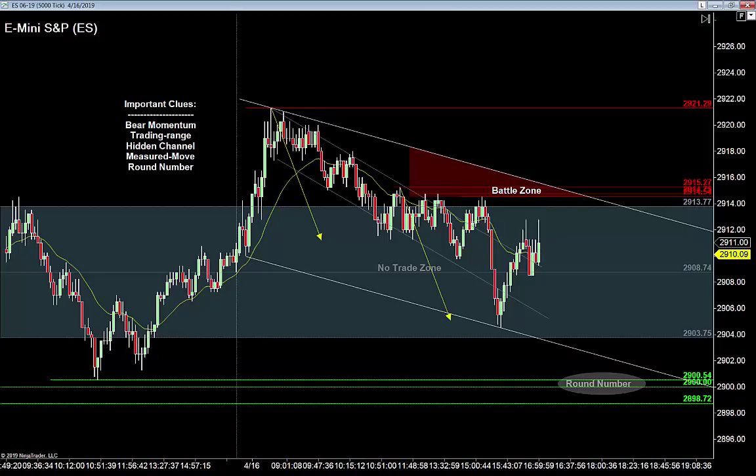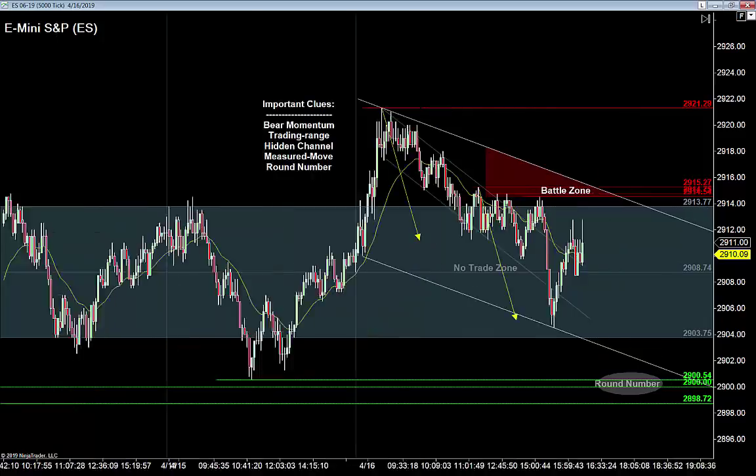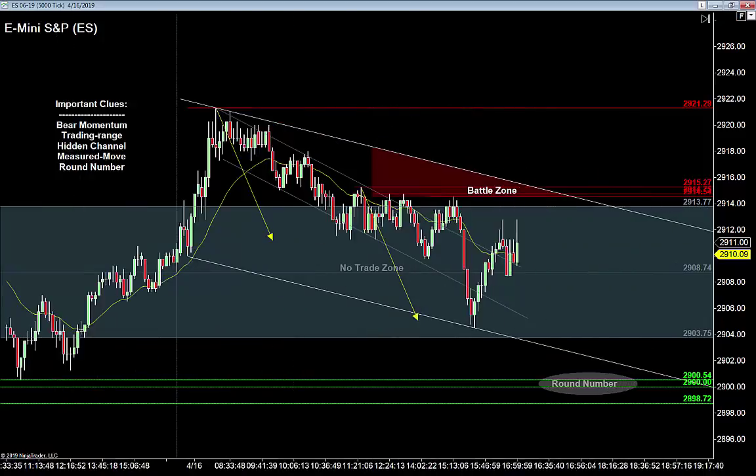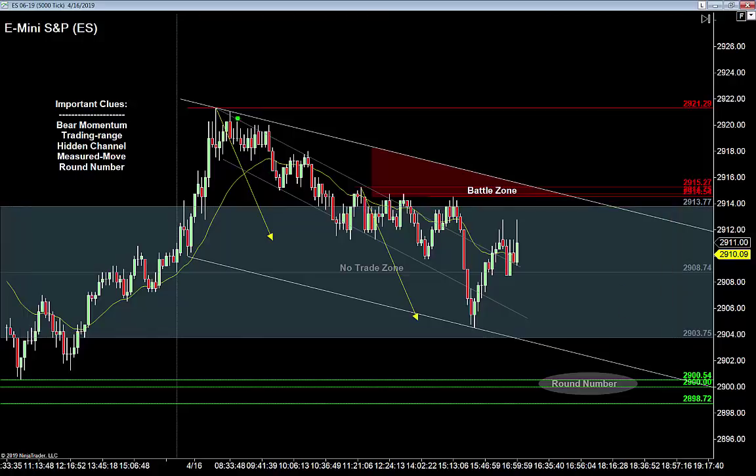Over on the S&P tonight, as you can see here, a little bit of a sloppy one today. We definitely have a bear market right now, going back into that big trading range that we talked about in last night's newsletter. And to be very, very honest with you, there are two very big clues on this chart. One is the trading range. That's the easy one. The second one, though, is not as easy. It's this little tiny channel.